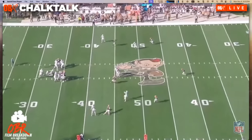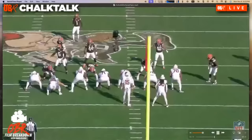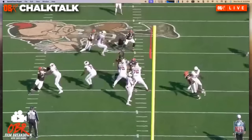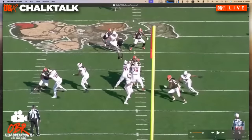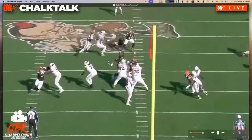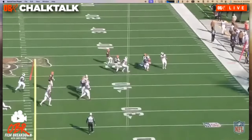My general question is, what's going on with the coverage here? It's zone, but are they locking up McBride here? Is this a game plan thing? They want to take him away. Like he's running. Yeah, it could be a game plan thing. It could be. I don't know. There's bad eyes by the zone defender.